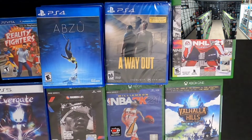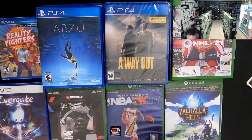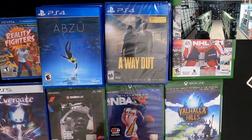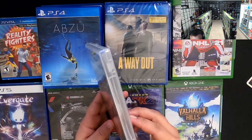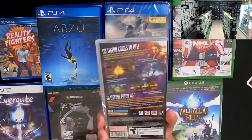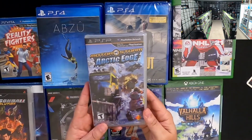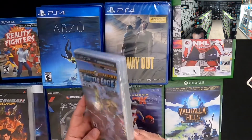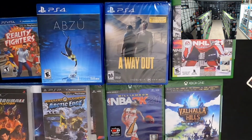And this is where it gets really fun for me. A couple of PSP games. I did pay a little bit too much for this. Dragon Ball Evolution. This is factory sealed also for the PSP. And MotorStorm Arctic Edge, also factory sealed.